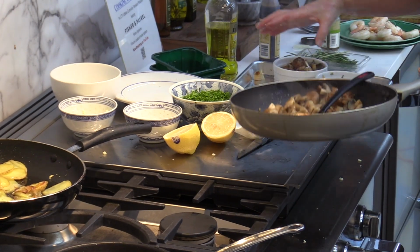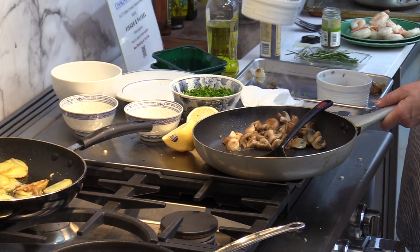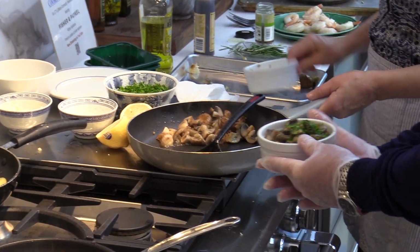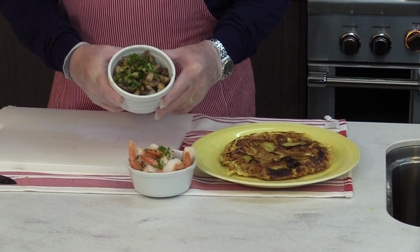Everybody loves mushrooms. Here we go. A little bit of parsley. Wow, that's great. There you go. Thank you. See that right there? What do you think of that, Nancy?